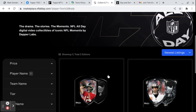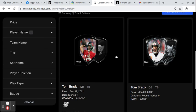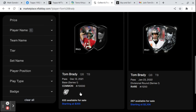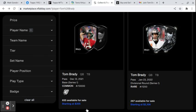Now, they're about to open. They just opened up the market. But he's only got 2 NFTs. And one is 10,000 with the first appearance. This is a must-have. They're both must-haves. This is a rare one, okay? It's only 1,200 of them. And it's starting at 2106. This one's starting at 355.